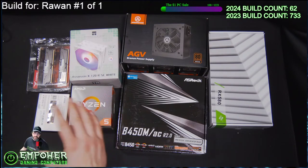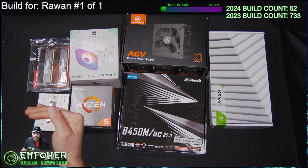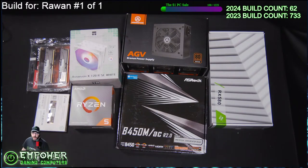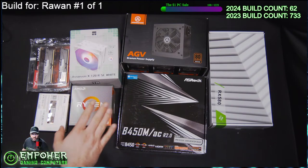Pretty much any game and title you play, for example, Call of Duty, with 16 gigs, you'll find that the RAM is just completely maxed out for Call of Duty. So 16 gigs is pretty much the base.